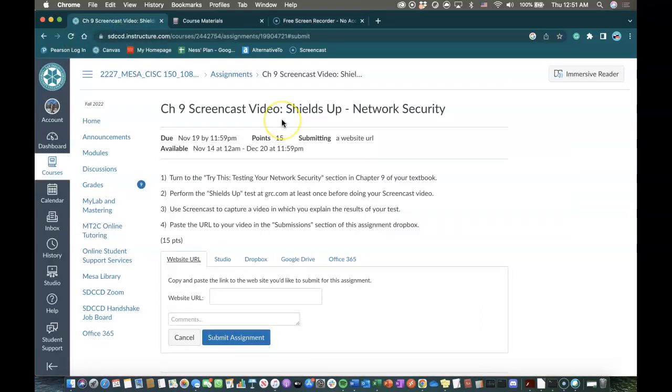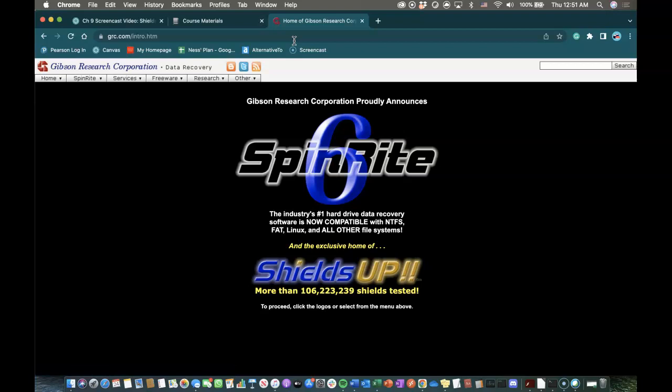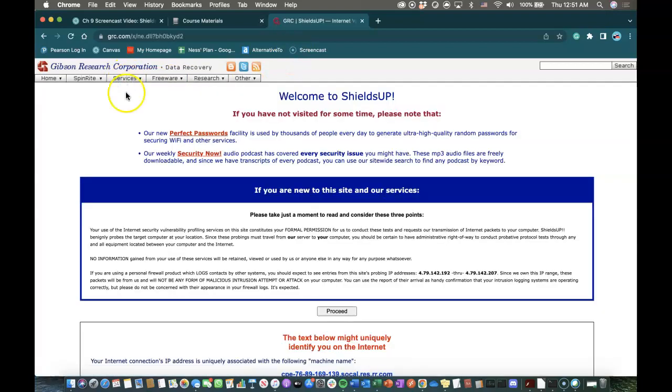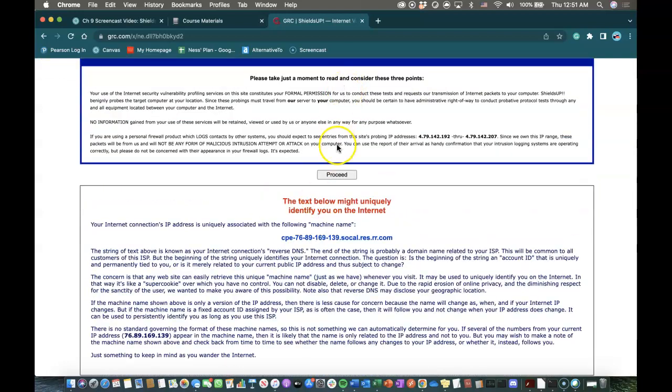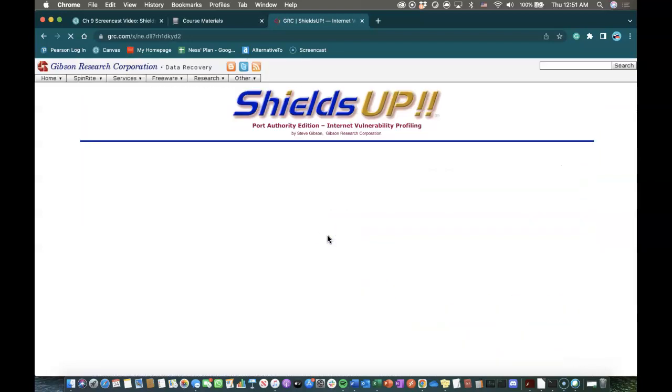Today we're going to be doing the Chapter 9 screencast video, Shields Up Network Security Test. This is going to be at grc.com, so we're going to go ahead and open this up. We're going to go over to services and click on Shield Up right here. There's a lot of warnings, tells you what's going on with these tests. We're just going to go ahead right here and click proceed.